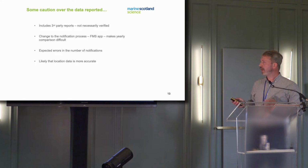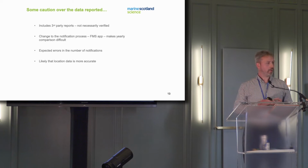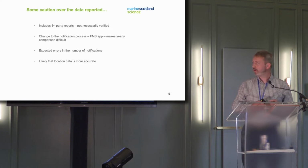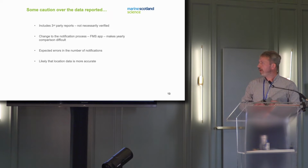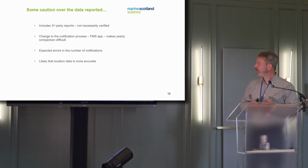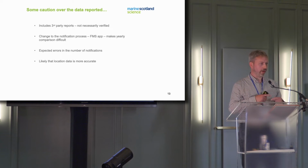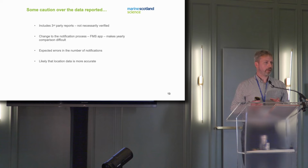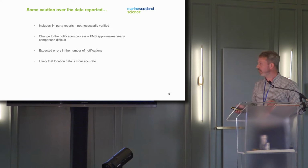But there's some caution over the data that I've reported. A lot of it is third-party notifications where we haven't been able to verify the presence of red skin or the exact cause behind what's been reported. I mentioned there were changes to the notification process, so that makes it difficult to compare notifications on a year-by-year basis. And I expect there to be some errors in my interpretation of the notifications in the numbers, but I think the location data that's provided is more likely to be accurate in terms of the places where red skin disease has been reported and detected.